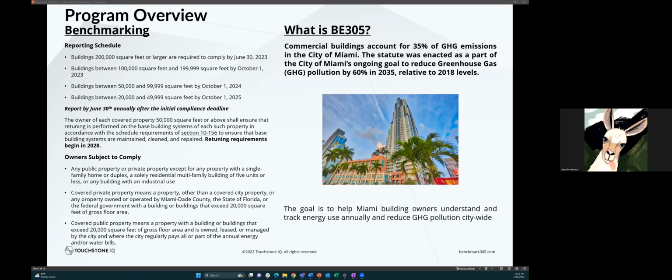The owner is subject to comply, any public property or private property, except for any property with a single family home or duplex, solely residential multifamily building of 5 units or less, or any building with industrial use. Covered private property is a property other than a covered city property or a property owned or operated by Miami-Dade County, the state of Florida, or the federal government with a building or buildings that exceed 20,000 square feet of gross floor area. Covered public property means a property with a building or buildings that exceed 20,000 square feet gross floor area and is owned, leased, or managed by the city, where the city regularly pays all or part of the annual energy and water bills.